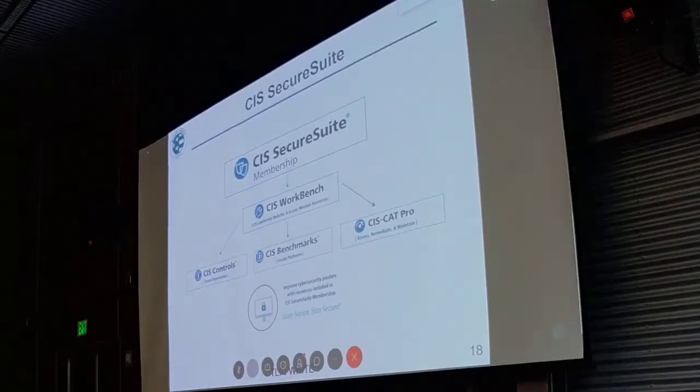And what it says is when you do become a member, it's going to give you access to the CIS WorkBench, which is where we host all those controls and benchmarks and tools such as CIS-CAT Pro. CIS-CAT Pro is an amazing tool, a configuration and vulnerability assessment tool. And it really allows you to take a look at your configurations and set them up to be more cyber secure. If you get a Windows 10 machine out of the box, it's set up for ease of customer use.